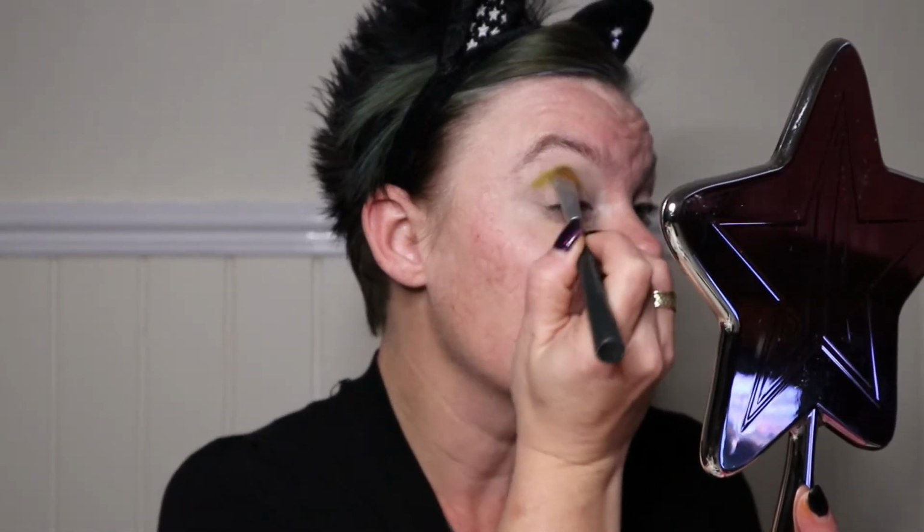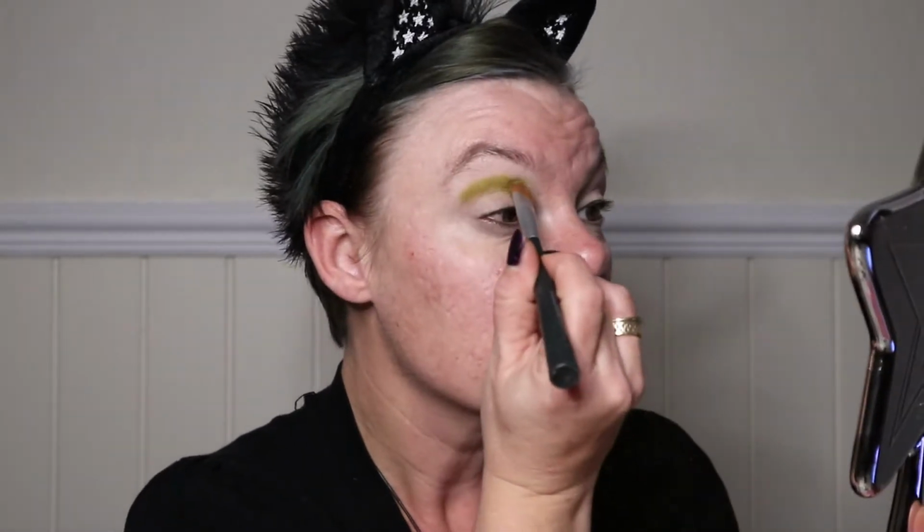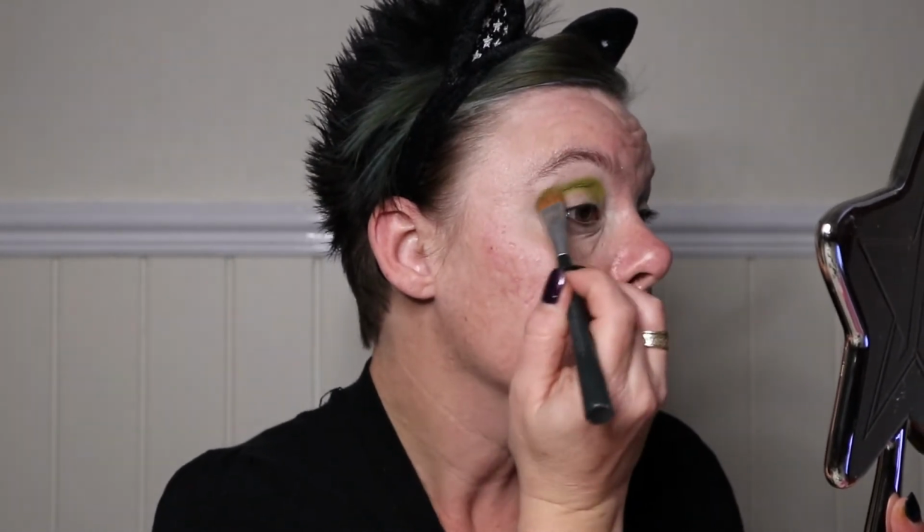I'm going to try and keep this look fairly quick and easy, as I have got to go out in literally about 20 minutes. So this is actually going to be a bit of a challenge for me, but we shall make it work and we shall get there. So just put that all into the socket line, really building it up as much as I can. Blend it out a wee bit as well. There we go.